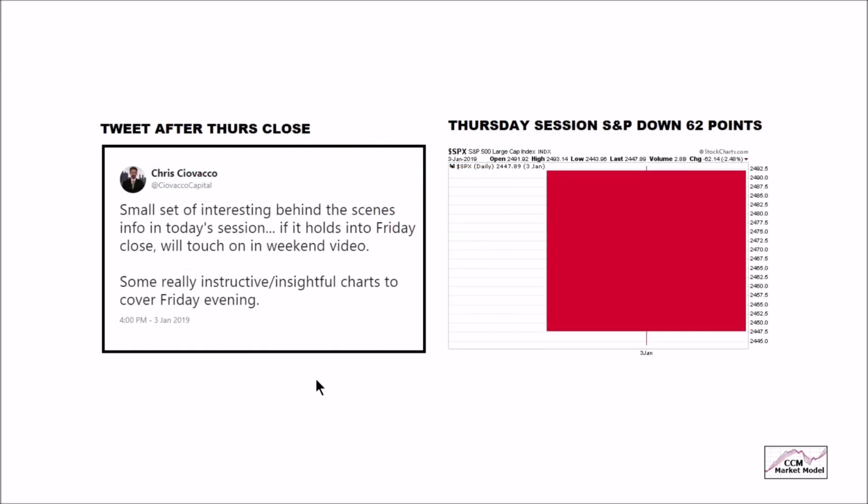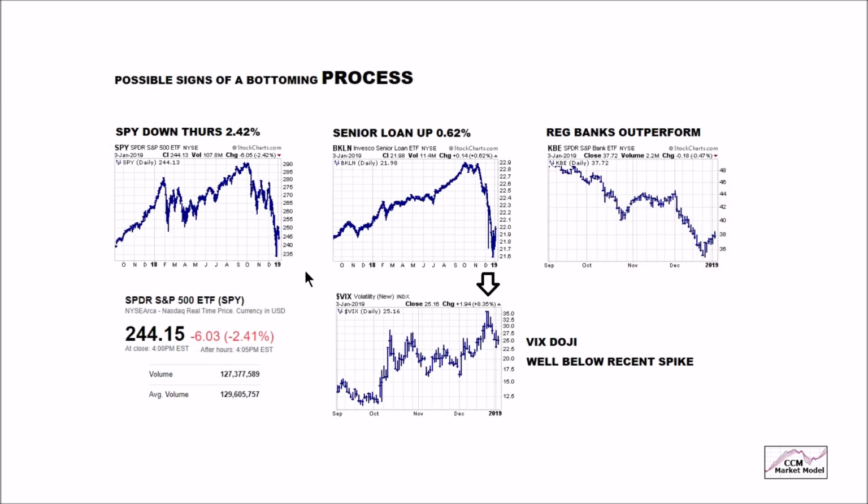Let's go back to some of the charts. What prompted this tweet after the close on Thursday, January 3rd? S&P 500 got hammered, down 2.42%. Number one, senior loan ETF was green on Thursday. Good sign. Regional banks during the session on Thursday at one point were green. They finished red, but significantly outperformed the S&P 500.